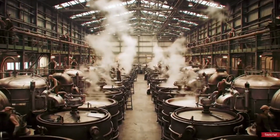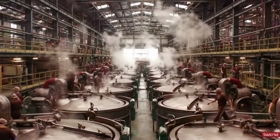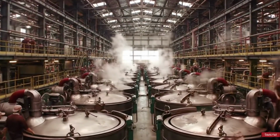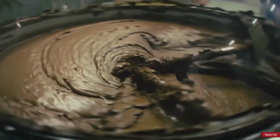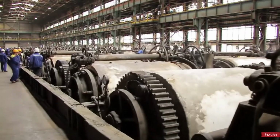Once the chocolate has been refined to a silky texture, it enters one of the most transformative stages of the entire process, conching. This is where smoothness, aroma, and flavor come to life. Long stainless steel conching machines, enormous drum-like mixers, slowly churn the chocolate for hours at a time.